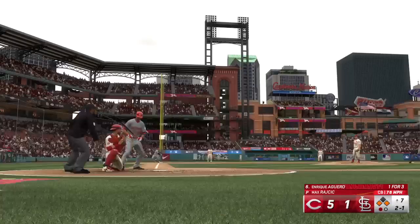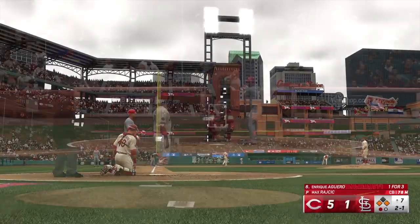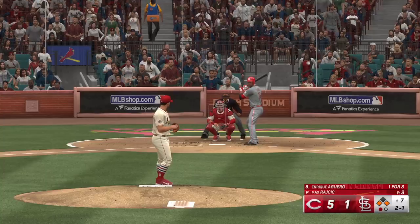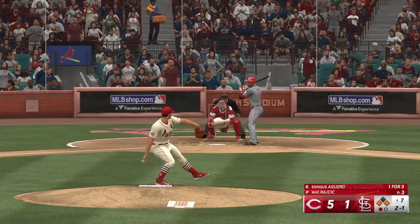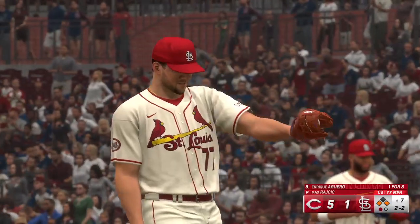Good eye in that spot. It's a big opportunity right here, but I love the way he's slowing the game down. He's shrinking his zone, making sure he gets the pitch that he wants to hit. 2 balls and a strike. Here it comes. Swings through that one for strike 2.